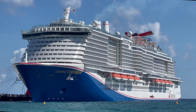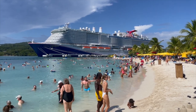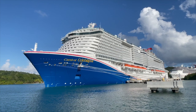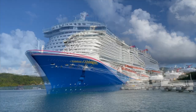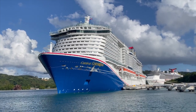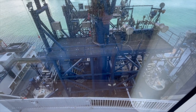Just slightly larger than her near twin, the 2021-built Mardi Gras, the Carnival Celebration entered service in 2022 and will be joined by the Carnival Jubilee in 2023. Aside from being the largest ships in the Carnival fold, these XL-class behemoths are the most technically advanced and are powered by LNG, liquefied natural gas. To fuel these ships, a special barge was built and homeported in Miami.